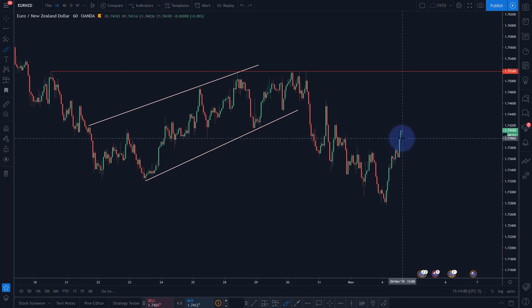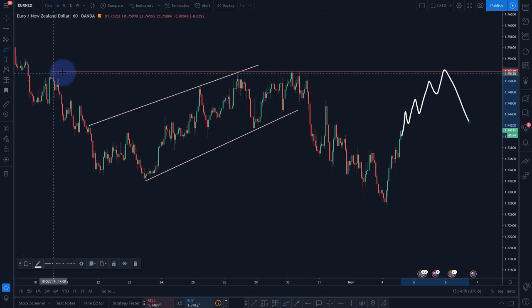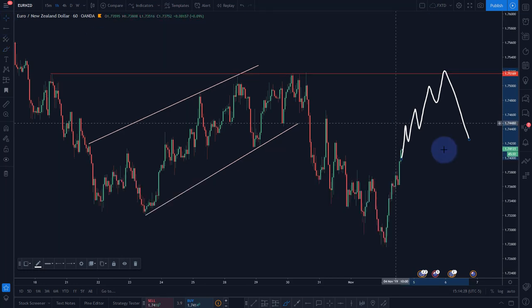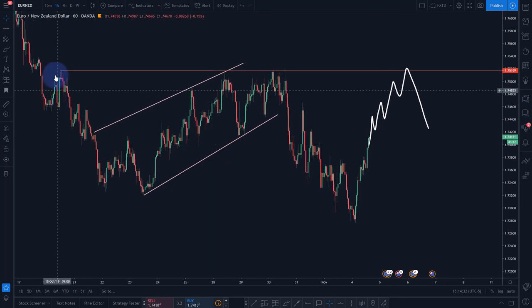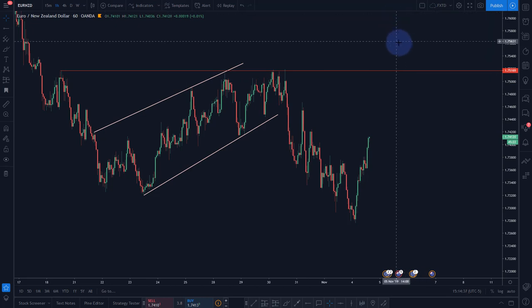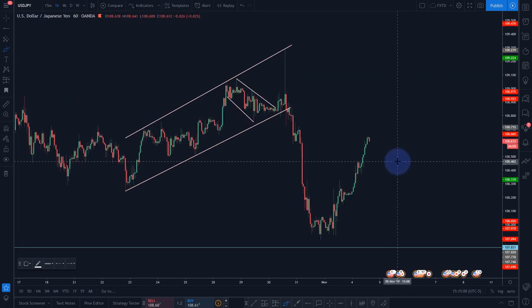What I'm looking at as a possibility, I think it's possible that we do something like that, and then maybe we get a rejection from this triple top area. I think that is possible. I don't know. I just think that lines up with how Kiwi is moving with the other pairs. I think it fits a pattern. I think it makes sense. Doesn't mean we can't move up and break that and continue. It could happen, but I don't think that's most probable. So that's possible. That's what I'd be looking at for the week ahead for this pair.